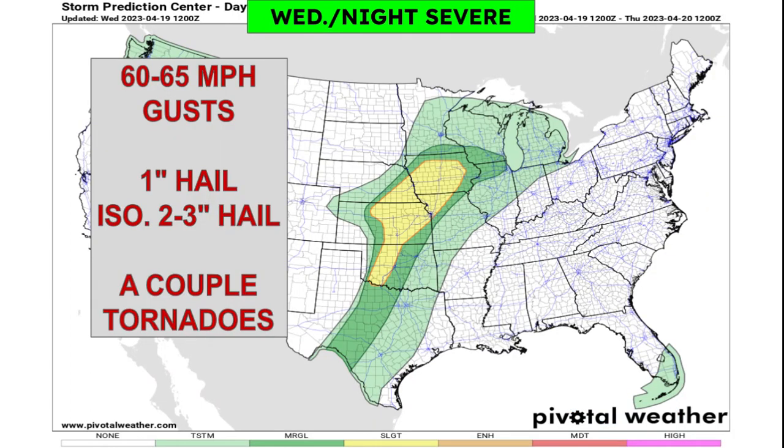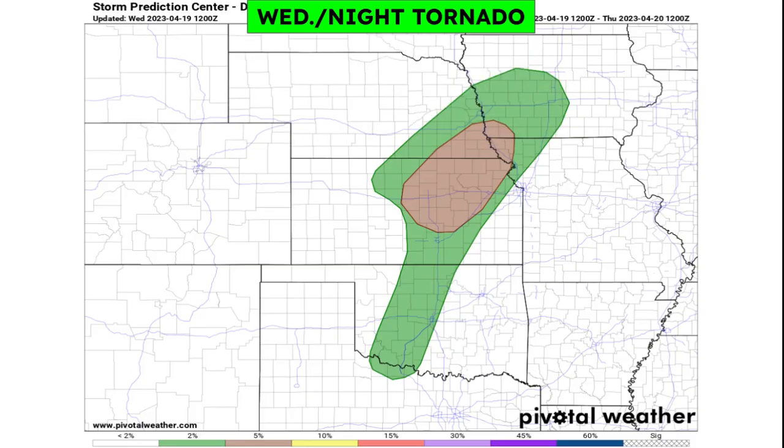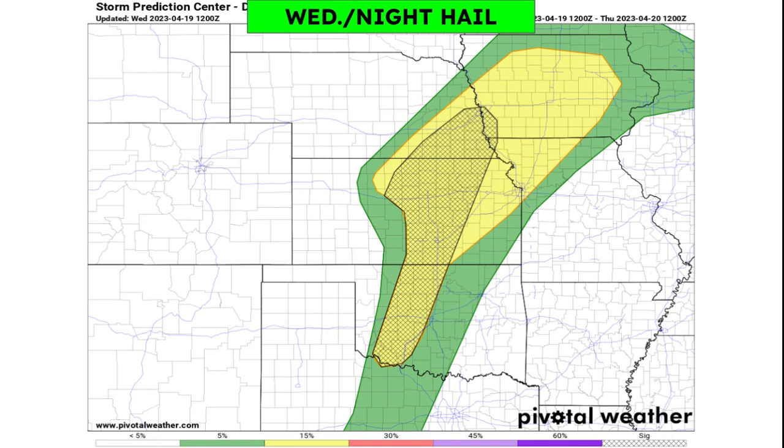Now, here's a look at your Wednesday and Wednesday night severe weather. It's looking like 60 to 65 mile per hour wind gusts are going to develop along the line, as well as some 1-inch hail in general, but we'll see some isolated zones of 2 to 3-inch hail within that yellow area. A couple of tornadoes will be possible. There's that tornado risk you can see in that kind of browner color. That's where we're looking at least the potential for a couple tornadoes. In the green, in general, not really looking at any tornadoes, but there's at least a 2% possibility within 25 miles of a point. So there will probably be maybe one within that zone.